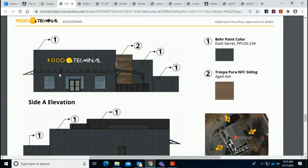Okay. So overall, I think it's a nice improvement to the building.